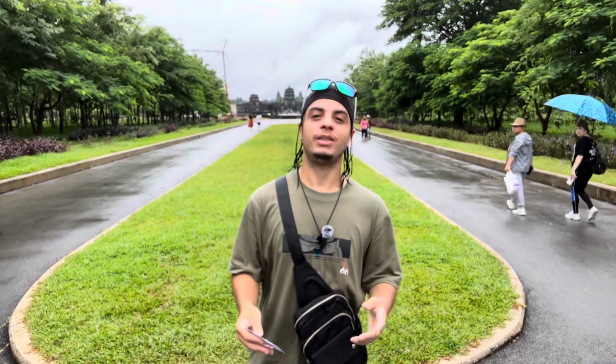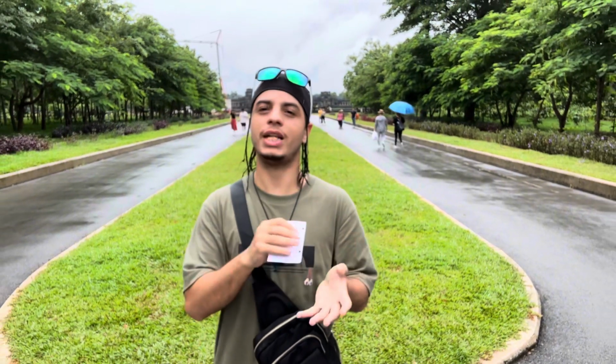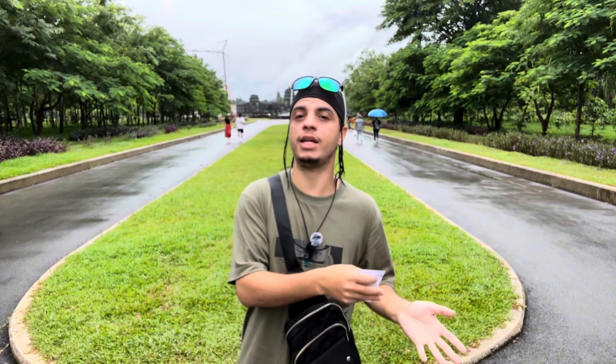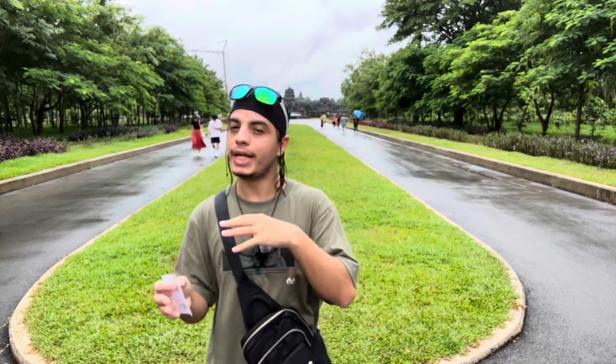Before entering the temple, you will need to purchase a pass, just like this one. A one-day pass costs $32, and a three-day pass costs $62, which is valid for 10 days. With the three-day pass, you can visit or revisit the temples for 3 days within a 10-day period. If you are interested in catching the sunrise, you will need to leave your hotel around 4 a.m., or else the standard tour starts around 9 a.m.